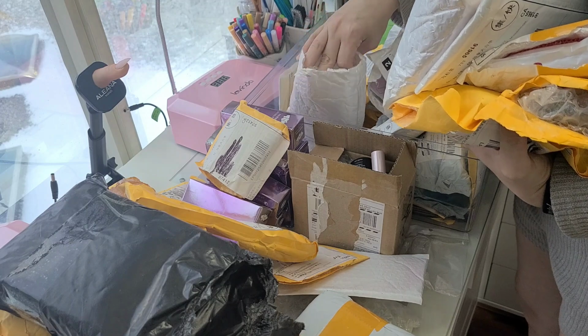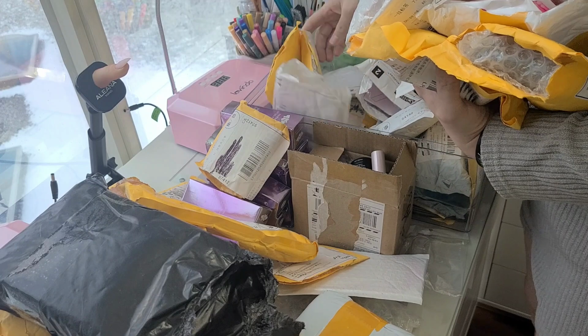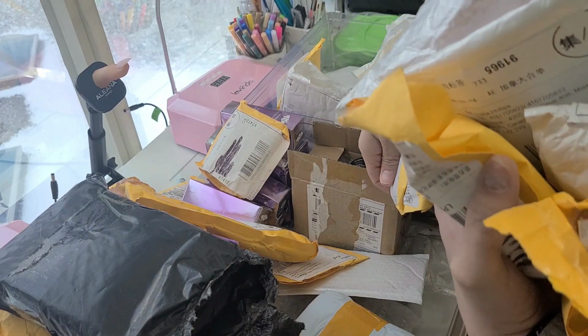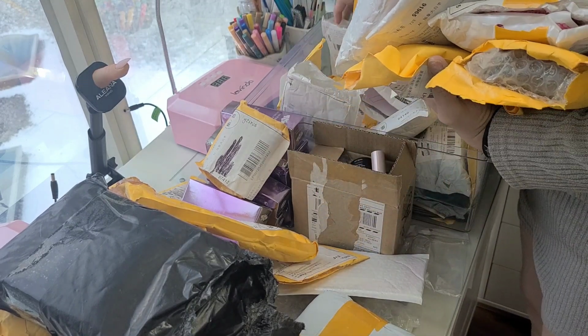But I know I'm going to have to get through these soon because I know I have some Christmas stuff, I think. I probably have Halloween, I probably have summer stuff still in here, guys. I'm so far behind. The move just literally put me really behind on things.